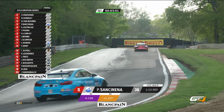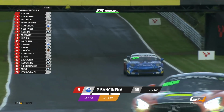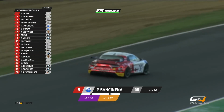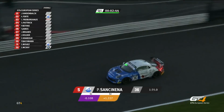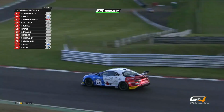So 3 minutes to go, and David Griesner back to the top of the times, 1:34.206. Then he's beaten by Florian Thoma, his teammate. So the two Pro Sport performers, Aston Martins, separated by 0.118 of a second now. Thoma from Griesner, Max Kerbold is down a third. Minder Van Buren Jr. is fourth, and Pierre Solsinena fifth at the start of the lap and fifth at the end of it as well. That was a 1:35.102, stays fifth.